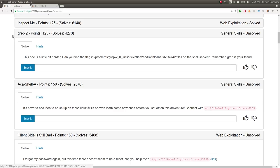Now we are on the grep2 challenge, 125 points. It says this one is a little bit harder. Can you find the flag in this location on the file system, on the shell server here? Remember, grep is your friend.